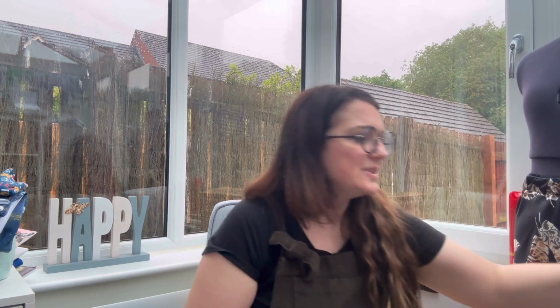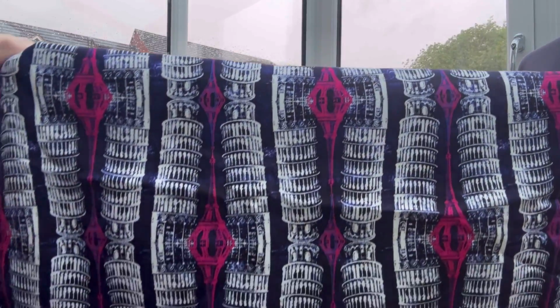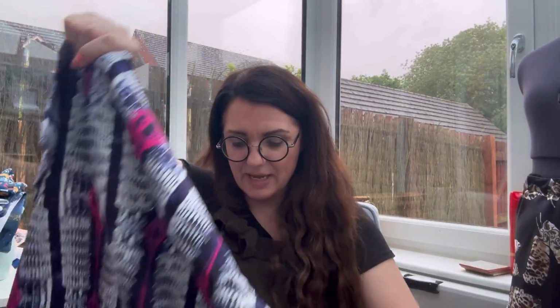So the first one was this fabric, which I just loved. Two reasons: the colours in it, because they were contrasting, they were pink and blues, and also I just loved the landmarks on it. I love a conversational print. And this was it. It's a sateen stretch. It's got a little bit of stretch in it, and as you can see, it's got the Eiffel Tower and the Leaning Tower of Pisa on it.